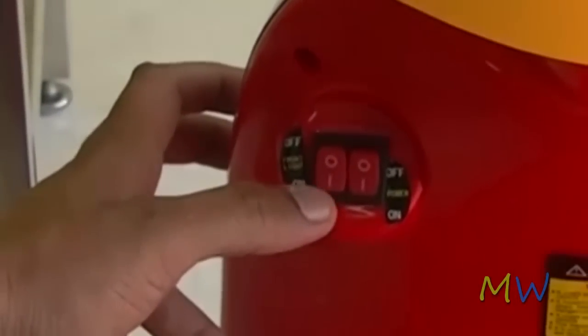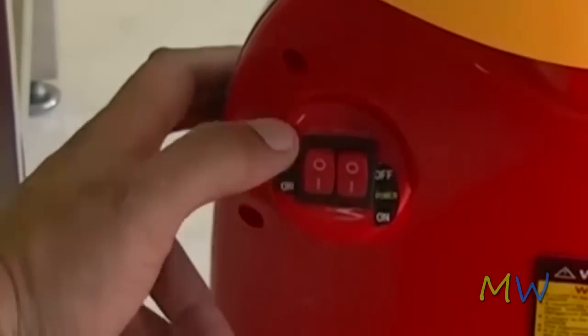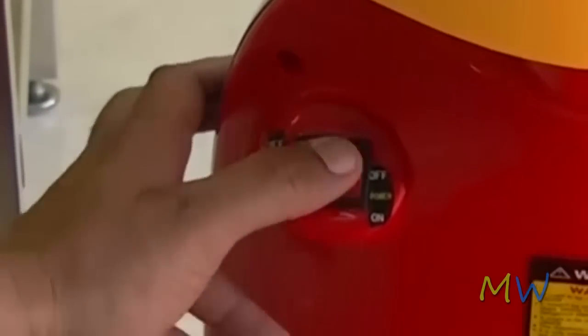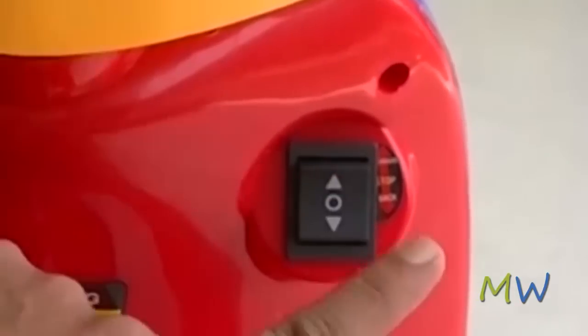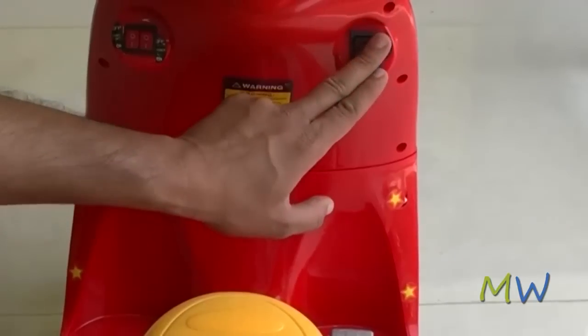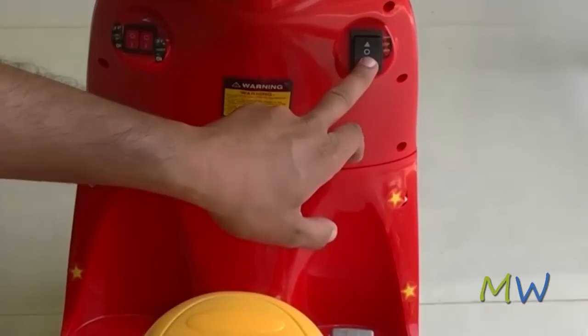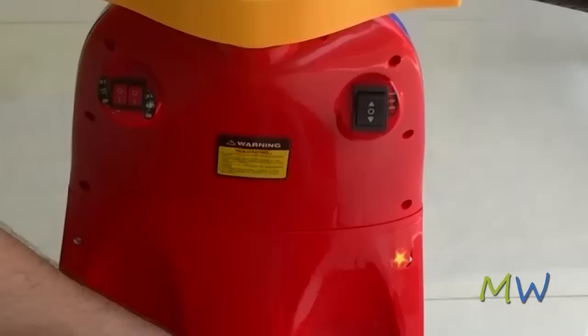And here you have this button. If you switch it on, all the lights of your scooter are switched on. And here you have the ride modes of the bike. If you push it upward, your scooter will go front. And if you push it downwards, your scooter would go back. And in the middle is the neutral button.